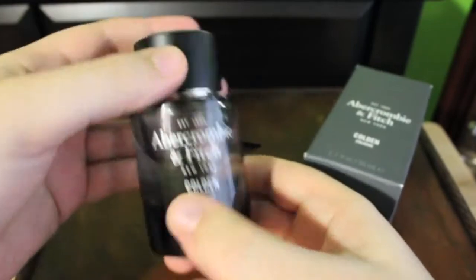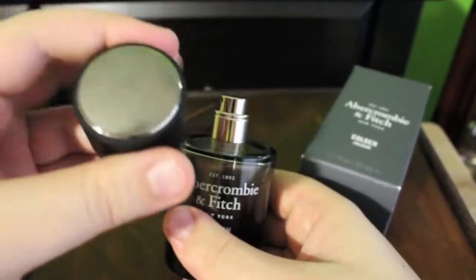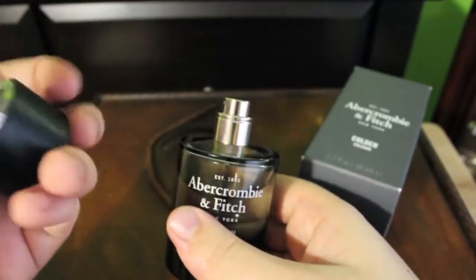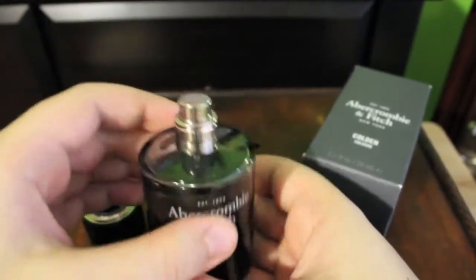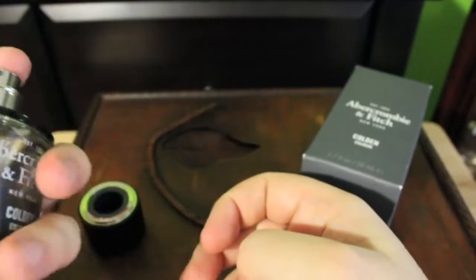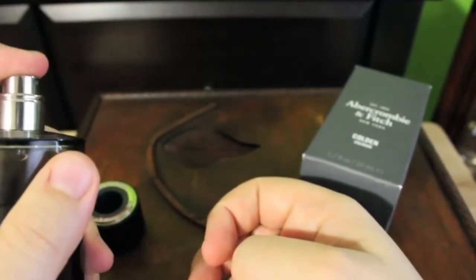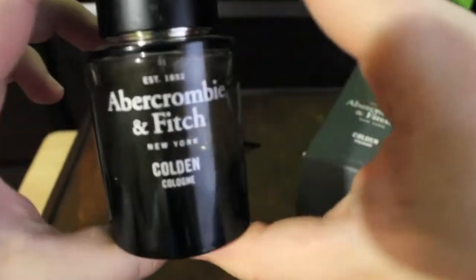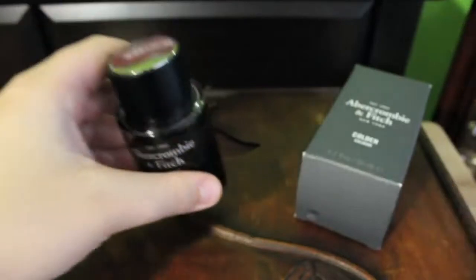You've got a sticker at the bottom here. Your cap is actually very heavy, chromed out at the top, with wood paneling on the side. Very nicely done, actually. Really like this presentation. Sprayer, it's basically your stereotypical sprayer. Works well, no problem. Sprays a good amount of juice. Never had any problems with it. So guys, let's get to the review. Let's take a look at A&F's Colden.